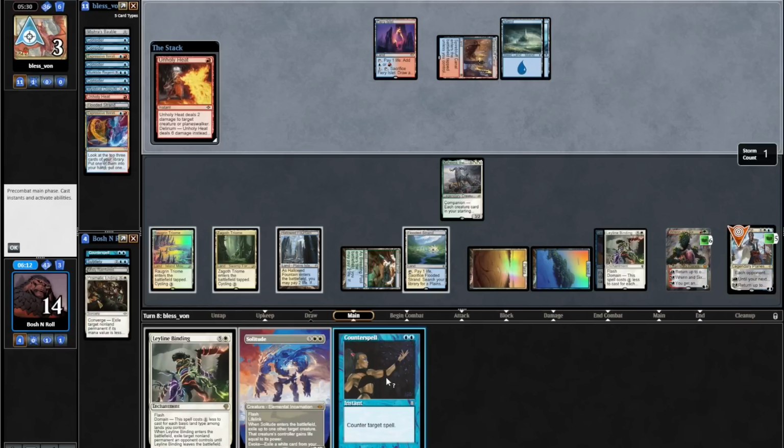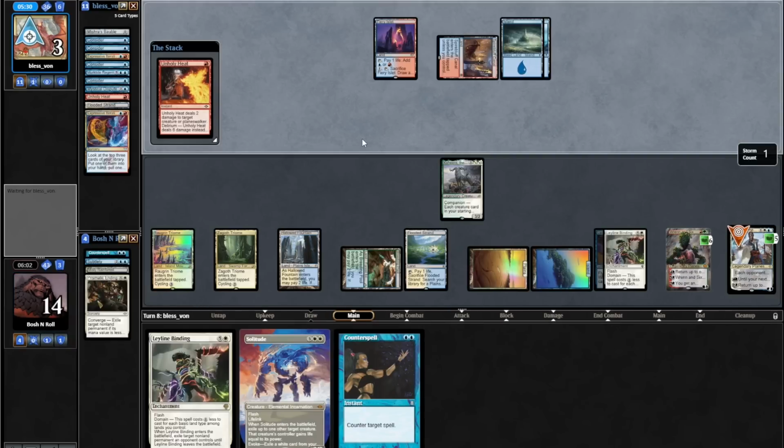Unholy Heat. Is this worth a counterspell? No, because they're still dying to Kahira. Just going to use all my energy to push Kahira through one more time. I got a removal spell and a counterspell against their 3 mana. And if they tap their land, they go to 2.